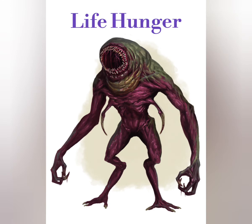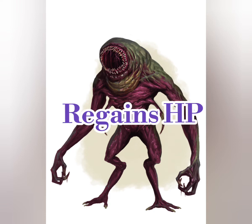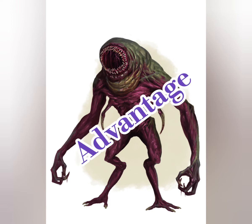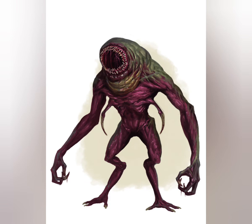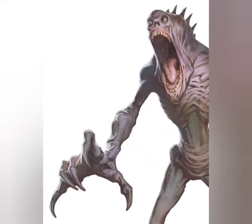It has a life hunger ability, where if a creature within 60 feet of the Sorrowsworn regains hit points, the Sorrowsworn gains 2 benefits until the end of its next turn. It has advantage on attack rolls, and its bite deals an extra 4d10 necrotic damage on a hit. For its actions, it does get multi-attacks. The Sorrowsworn makes 1 bite attack and 1 claw attack.